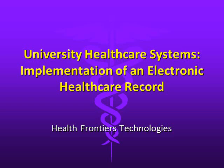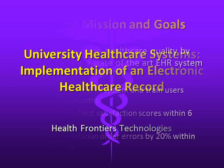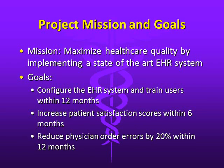The following presentation is a proposal for EHR implementation by Health Frontiers Technologies, a Tampa, Florida-based data management organization specializing in customized and innovative healthcare information systems. The project mission is to maximize healthcare quality by implementing a state-of-the-art electronic health record for University Healthcare Systems, the premier healthcare organization in the greater Tampa Bay area.